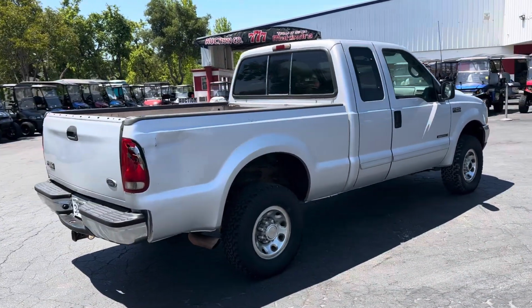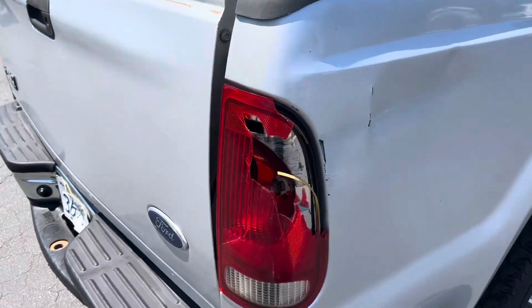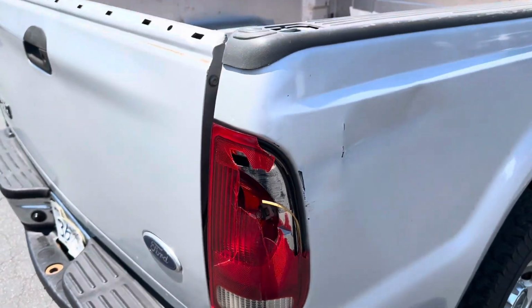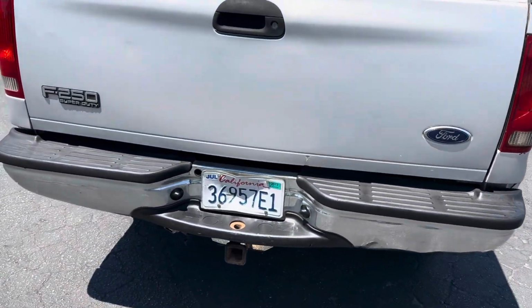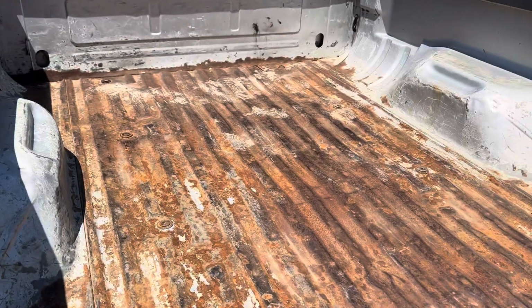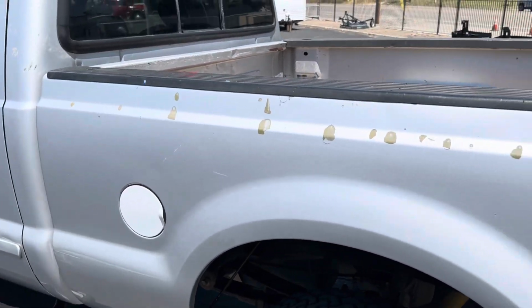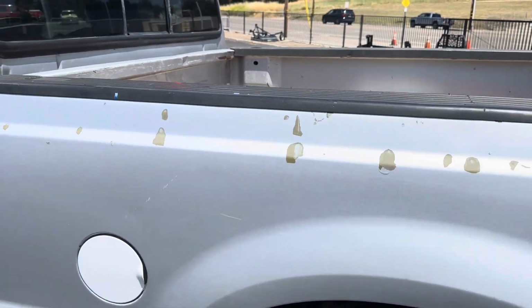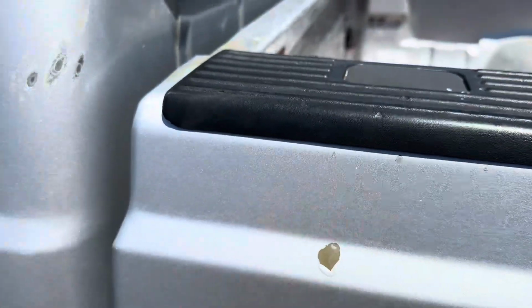It's got some cosmetical difficulties here. There's one. And a scratch. It's got the hitch. The bed's a little rough inside the bed there. It's got some problems on the side right here. Not sure what these are. Oh, that's chip paint.